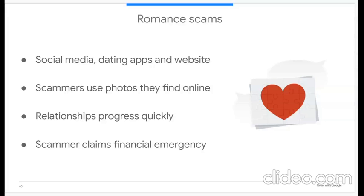Now, dating and romance scams can be initiated online through social media or on dating apps and websites. For their profile pictures, romance scammers often use photos they find online from actual dating profiles or stock photographs. Scam relationships tend to progress quickly without any face-to-face interaction.